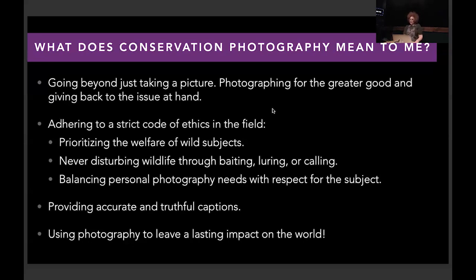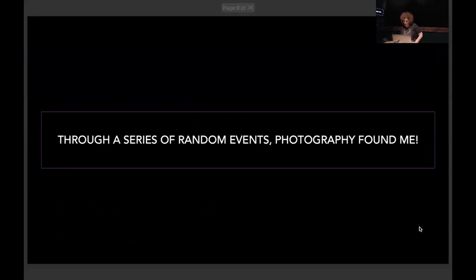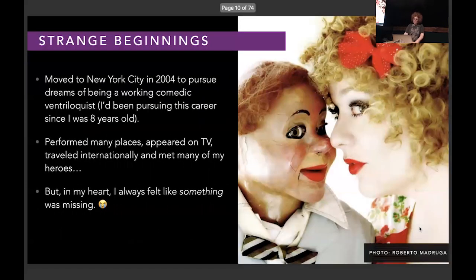So how did I find conservation photography? Through a series of random events, photography actually found me. I never in my life thought I would be a photographer. It was something that I never even thought about. I moved to New York City in 2004 to pursue dreams of being a working comedic ventriloquist. I had pursued ventriloquism since I was 8 years old.